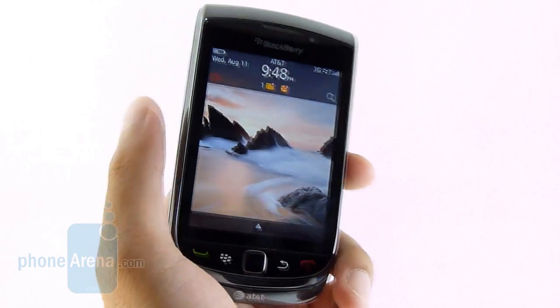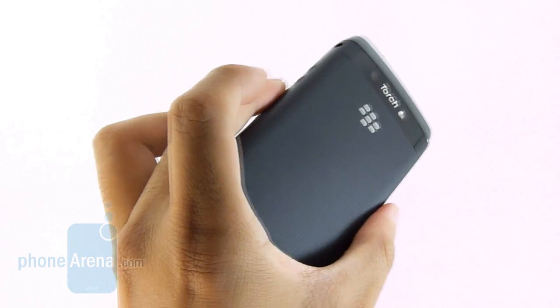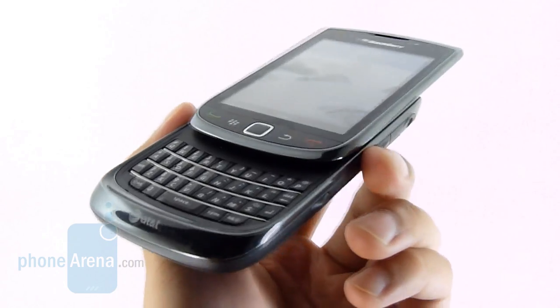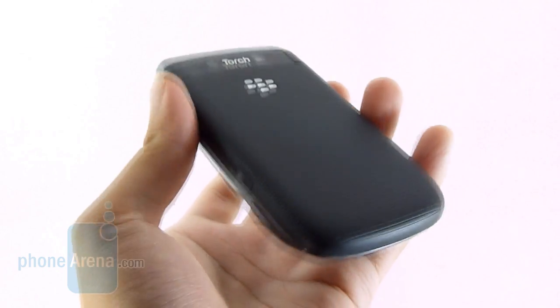So let's get the obvious out of the way. The BlackBerry Torch 9800 is a fantastic device for any traditional BlackBerry users out there, just because of the refreshing new form factor that we haven't seen from RIM's camp before up until now. If you're sporting a Bold 9650 or 9700, you'll fit in with this handset really quick.